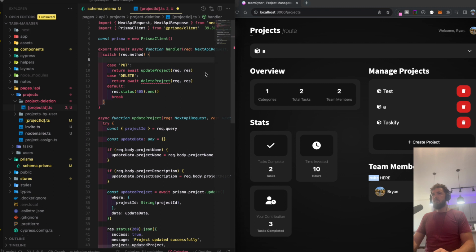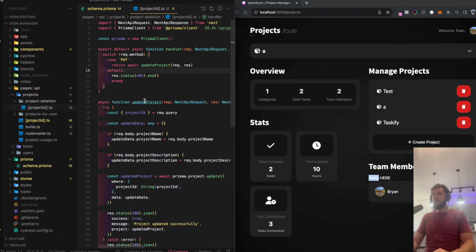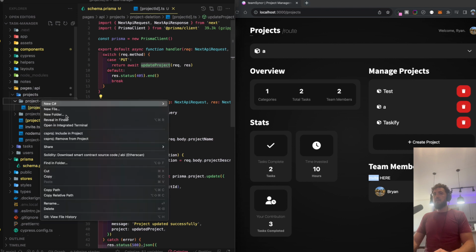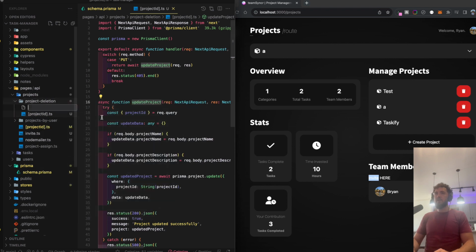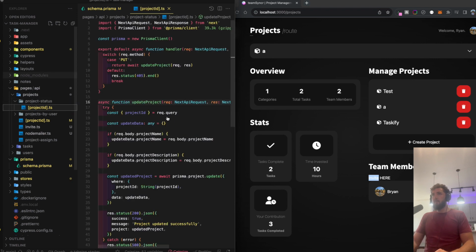So we're actually not going to get a project. We're not going to delete the project quite yet. We're just going to handle update project. So I want to rename it actually. Instead of project deletion, I want to say project status. How about that? Project status. And we're going to update project status. Seems appropriate.